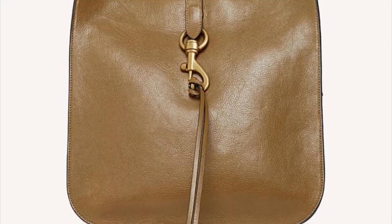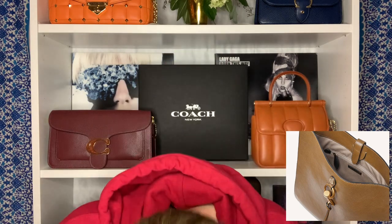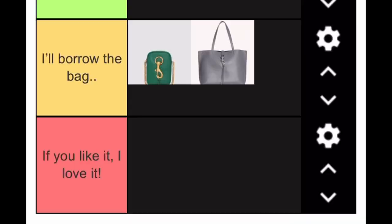And one that I wouldn't borrow is the Megan feed bag. It literally looks like a feed bag. Like, you would go up to your horse or your chickens feeding them or something. I'm just keeping it real. It is D tier. If you like it, I love it because they made the bag for a reason. And I was not that reason.